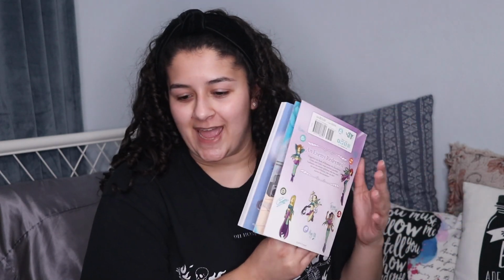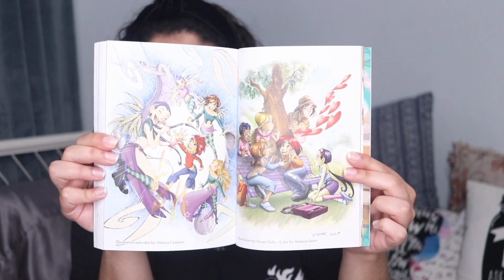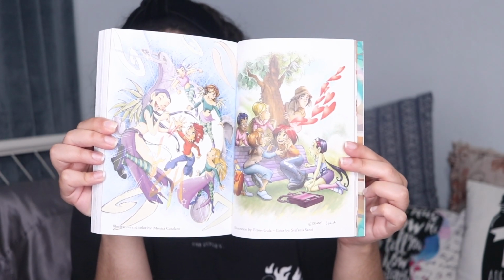I also want to show you guys something super cute. So at the end of this volume, there's a bunch of pictures and fan art and specially commissioned artwork for the 50th celebration issue of Witch. Hopefully you guys can see that. I remember when I was younger, I was so obsessed with Witch that I would just trace and outline all of the pictures of them. I wouldn't even try to draw them on my own. I would just line up a piece of paper with the comics and just draw and trace them over and over again.